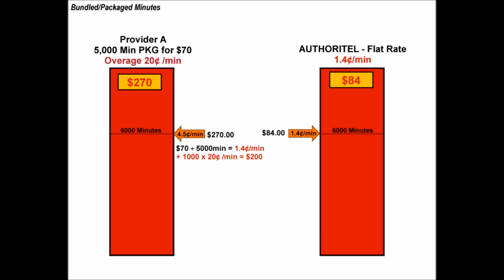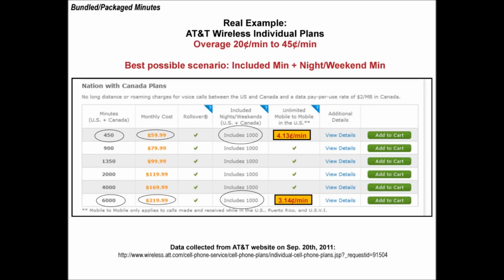Now let's look at some real-life examples. Here we have AT&T's wireless individual plan rates taken on September 20th, 2011. You can see that for $60 you will get 450 anytime minutes plus 1,000 night and weekend minutes. If we were to combine these two numbers to create the best possible scenario, it would give us a total of 1,450 minutes, which comes to 4.13 cents per minute. The overage charge for this plan is an unbelievable 45 cents per minute.